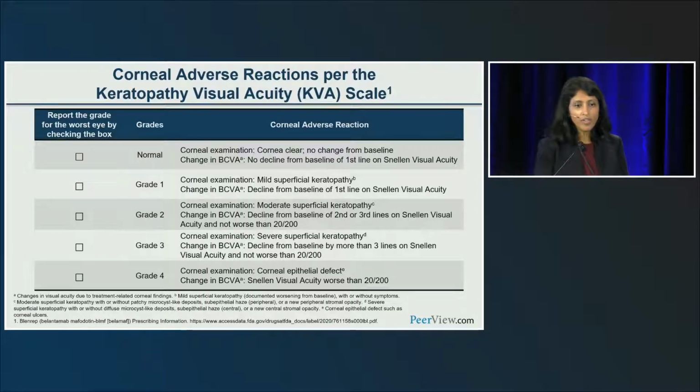The scale we use to grade these patients is something called the Keratopathy Visual Acuity Scale, and it's unique to belamaf. They have about 4 grades that they can progress through. Normal is their baseline exam.